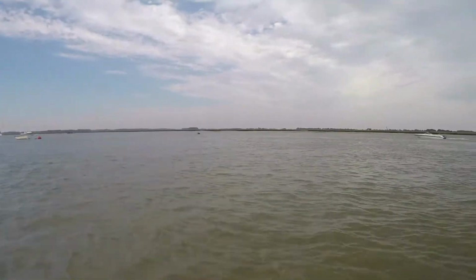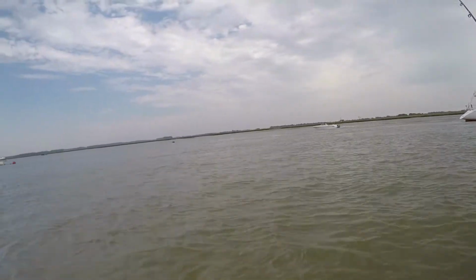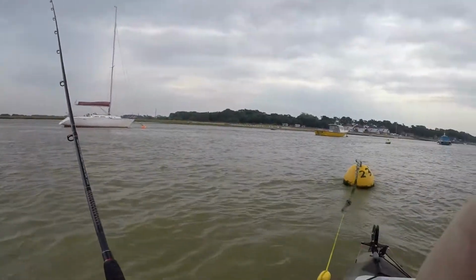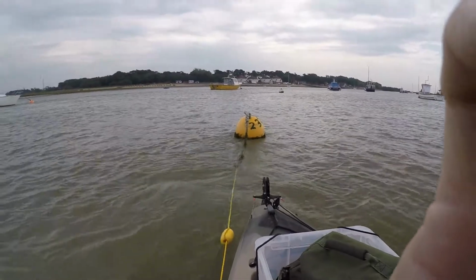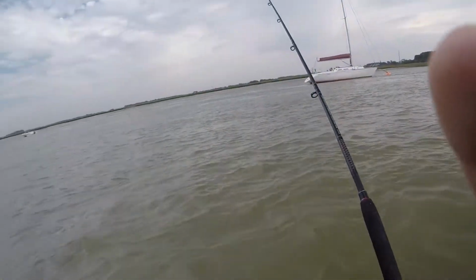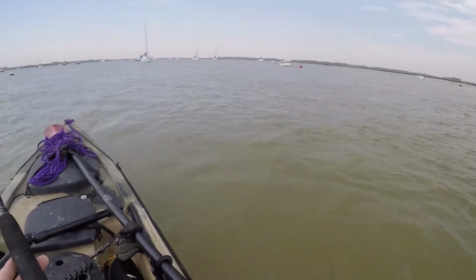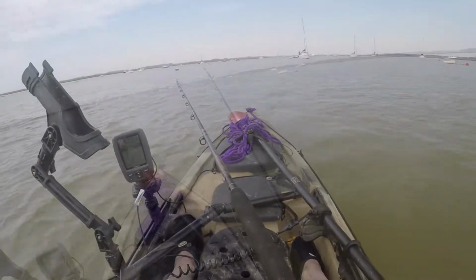There's a few speedboats heading up to the speedboat area. I'm definitely going to give that a miss. So at the moment I'm just anchored to a buoy there. I could use my anchor, but I'd rather use a buoy if I can. It's easier to get free from. So let's just wait and see what happens with the fish.